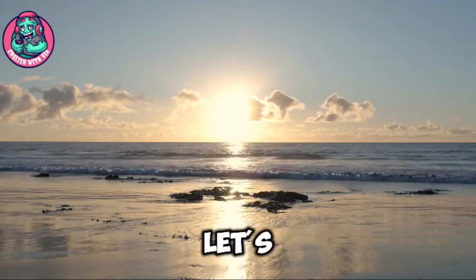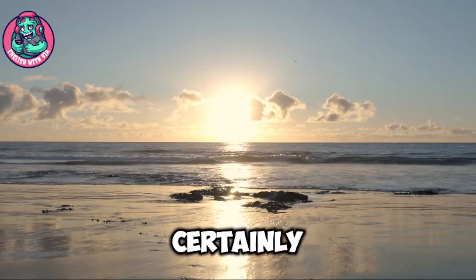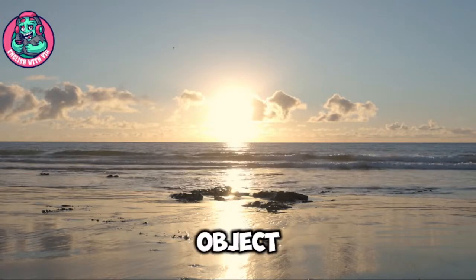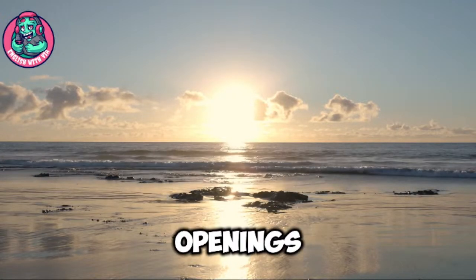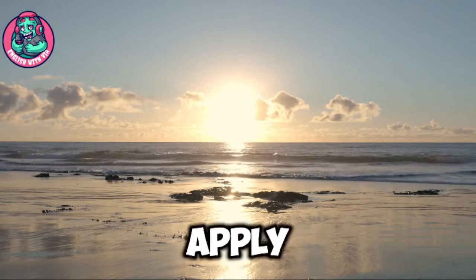Now, let's move on to the next phrasal verb, blow through. The phrasal verb blow through can refer to the movement of air through an object, particularly when the object has openings or is porous. Without such openings, air cannot pass through, so the concept of blowing through wouldn't apply.